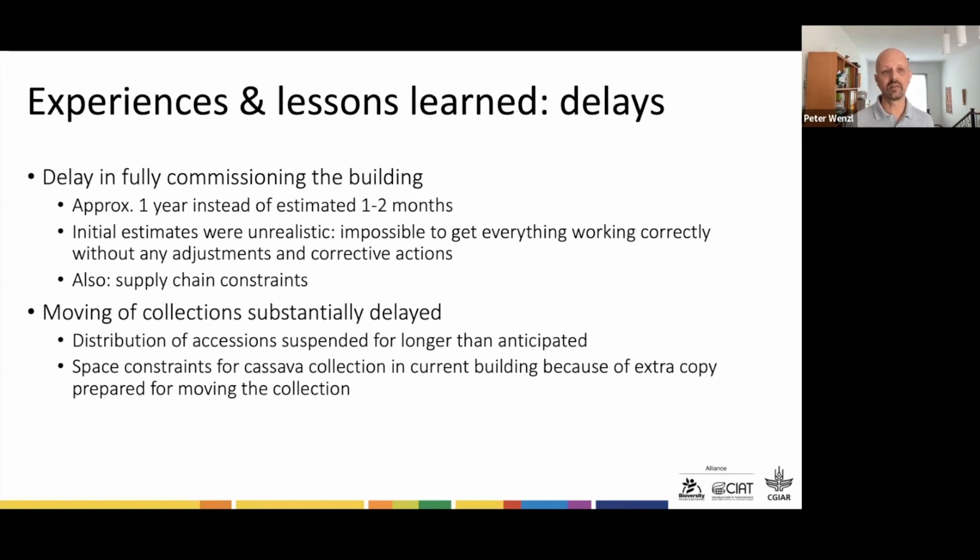Having this delay, the biggest challenge has been that we had to suspend the distribution of germplasm, and now we need to extend the suspension even further until early next year, which is unfortunate, but there's just no other way around. We had already prepared to move the cassava collection to the new building by preparing an extra copy of all the 6,000 accessions, to leave 1 copy behind, take 1 copy to the new building, and run both collections in parallel for half a year, just to make sure that everything is right before we discontinue the current building and focus on the new building in terms of conservation. And now we have run out of space in the current facility because of that extra copy, which is a big challenge.